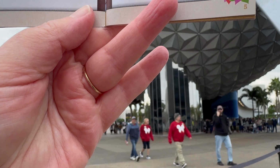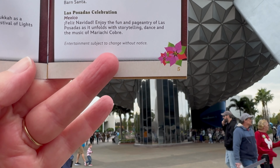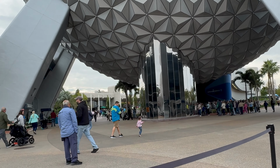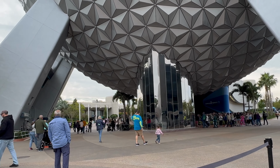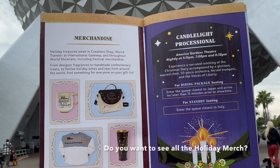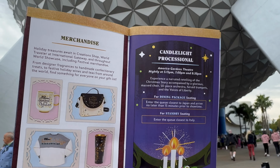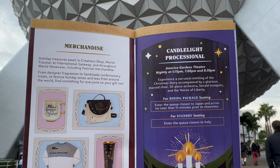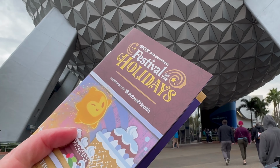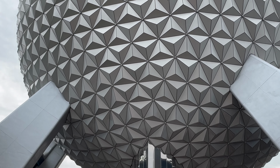Oh, fun, fun, fun. Father Christmases. Oh, storytellers. We'll see what we can see with that. And merch. Are you guys interested in the merch? Again, let me know in the comments and I can literally just go through the stores and show you all the merch. I can even come back and do that. So let me know what you want to see. But let's get going. I wanted to show you a little bit of the guide. Isn't that cool?